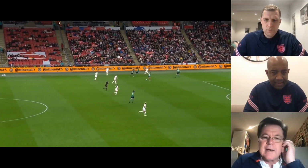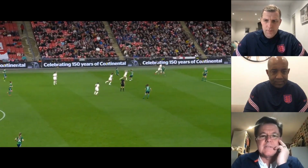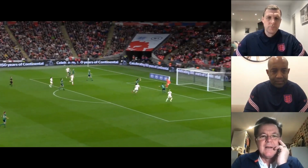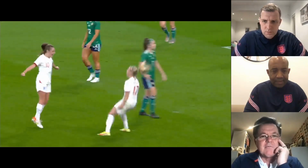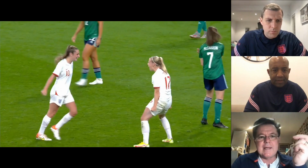We talk about small-sided games. This is a great example of why you might want to play some small-sided games, because the little 4v4, you break out and you're creating a goal. So that risk and reward that we talked about as well, linking it back to that and player capabilities.